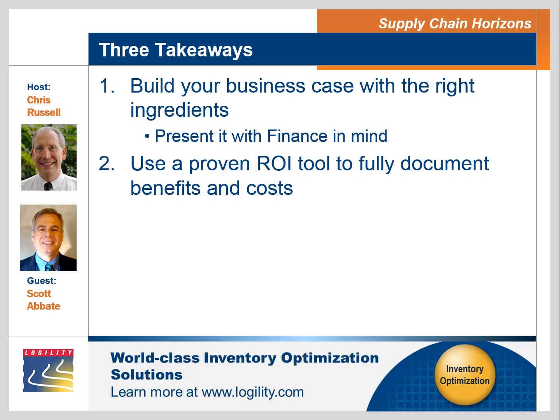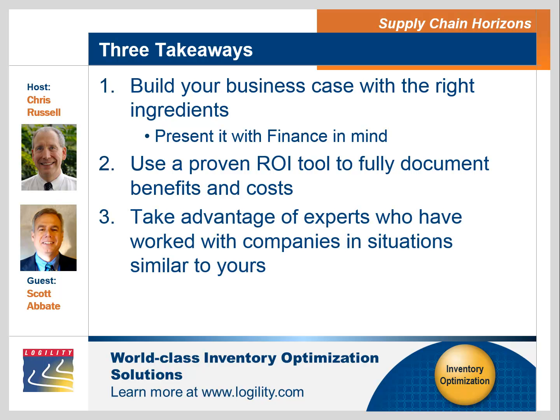And last but not least, you should be able to tap into the knowledge base of someone who's done it before, who has built lots and lots of successful business cases for companies similar to yours. There's no substitute for experience when it comes to creating the perfect justification for your proposal.